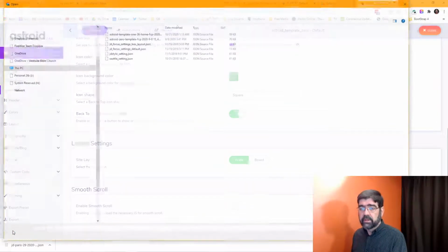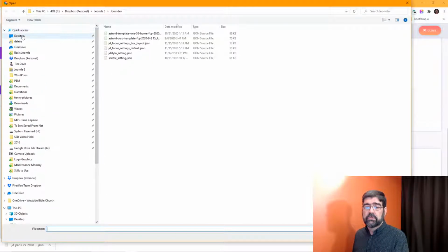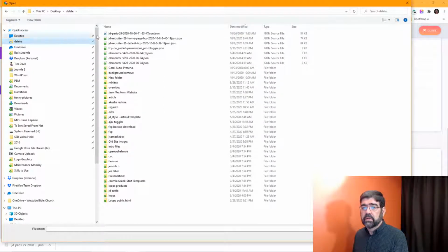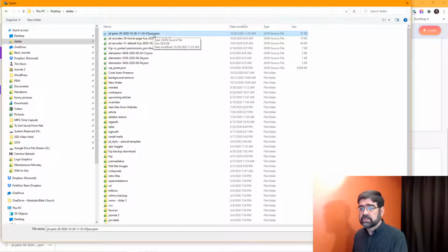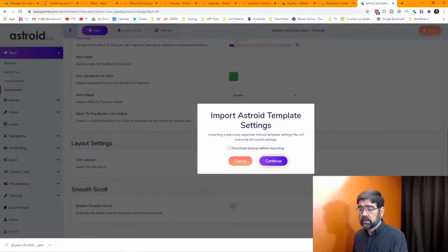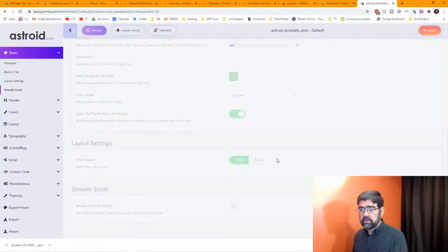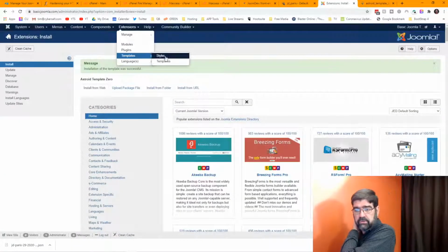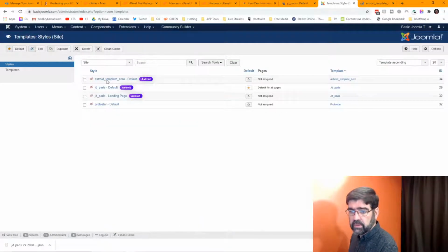Let's go down to import, and we're going to go to desktop and to delete. And there's the JD Paris JSON file. I just downloaded it, so I'm going to open that. Yes, so rewrite all current settings. Yes. And that's good. Now, that will load. I should be able to go into extensions and templates and go to JD Pair. So go to Asteroid template and make it the default for all pages.